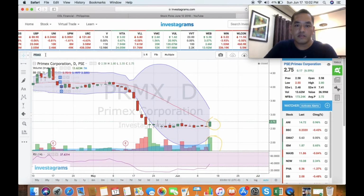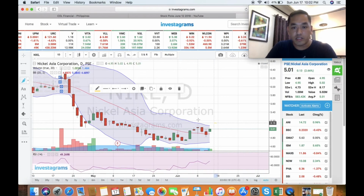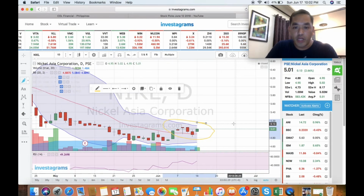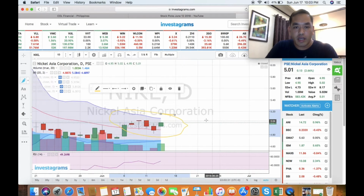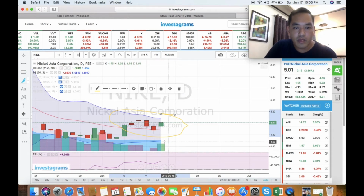NIKL. Right. This is also an interesting stock right now because it has managed to stay above the MA20 line, and a bullish candle was observed last Thursday with quite significant volume over here.